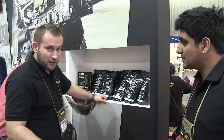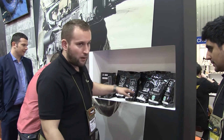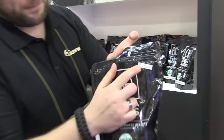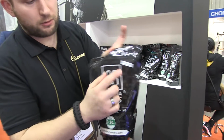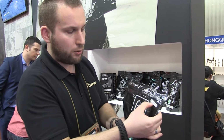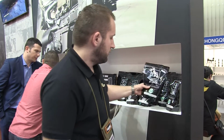We talked about the Spetsna guns. Now the Spetsna introduces also BBs. Okay, I know what you're thinking. Well, now more BBs, but some of you might want to look here. These are bio BBs, certified. You won't find that on many BBs really, and Spetsna Arms has them tested. They are really biodegradable with a TUV Rheinland certificate. So that's important for some of you, I'm sure of that.